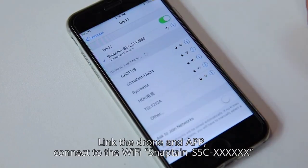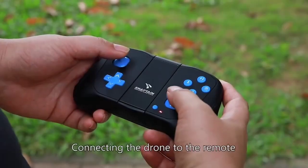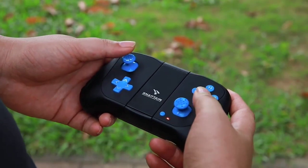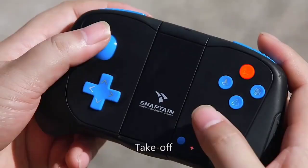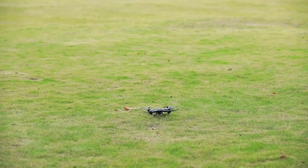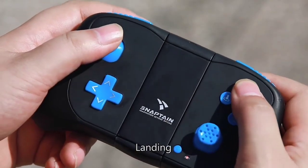It's surprisingly effective. The S5C captures video at 1280 by 720p resolution, but the video is rather grainy and noisy. There's no image stabilization, so every bump and dip of the drone is captured, along with a pronounced rolling shutter effect, where the video looks like wobbly jello.